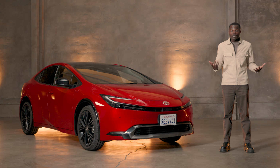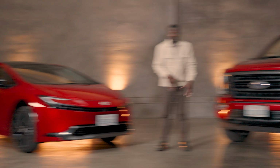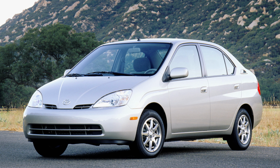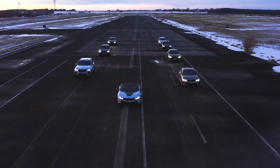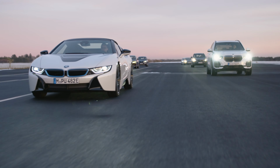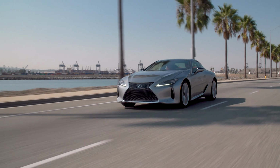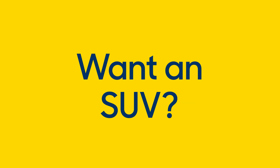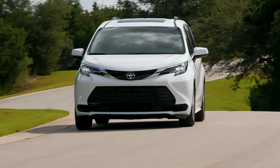When you think about a hybrid, you probably think about this before you think about this. Long gone are the days when hybrids were niche vehicles aimed solely at those wanting to save at the pump. Today, hybrids are everywhere, in virtually every body style and from nearly every brand. Want a luxury car? You can get a hybrid. Standard type economy car? Hybrids are available. Family size SUV? Hybrid. Minivan? Yep, hybrid options there too.